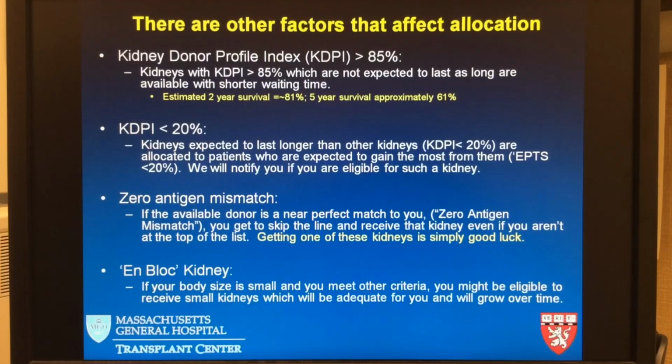There are different types of kidneys you may be eligible to be offered. One type of kidney might be a kidney with a KDPI that's greater than 85%. Kidneys with KDPI greater than 85% are not expected to last as long, but they could be available with a shorter waiting time. A kidney with a KDPI of less than 20% is another possible kidney. These kidneys are expected to last longer than other kidneys and are first allocated to patients who are expected to gain the most from them.